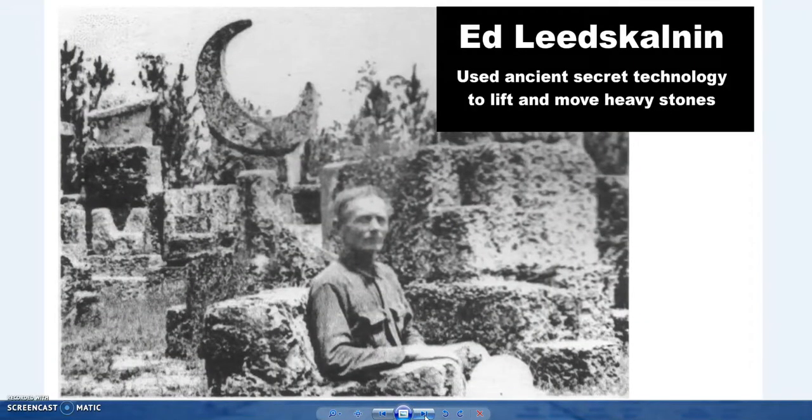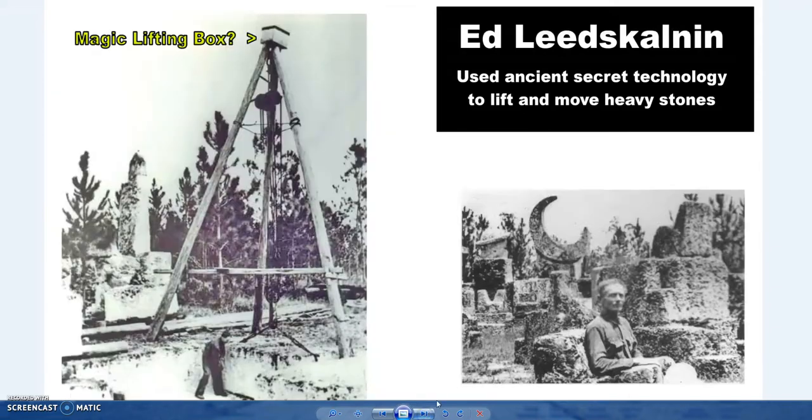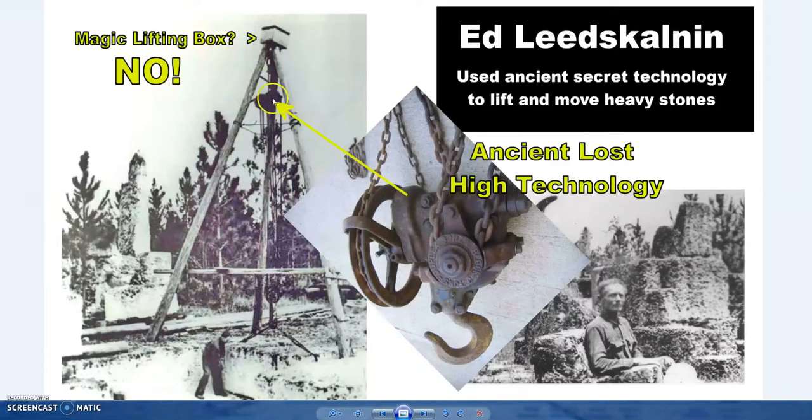But famously, when asked how he did it, he said he understood the technology of the ancients, and that he did. He understood mechanical advantage: the pulley, the chain, the winch, the inclined plane, which are, again, basic high school types of physics stuff. But to people who don't understand it, it appears to be as if magic. So the magic lifting box? No, that's a furphy, not at all. That's the technology there.